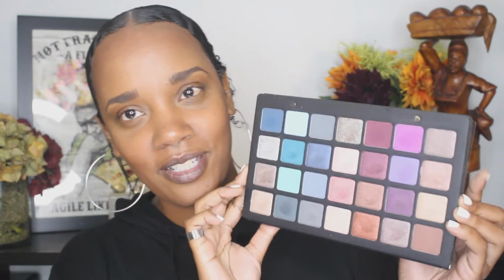You guys, I remember seeing this palette on Sephora and I'm thinking, why in the hell does this palette cost so much? And then as I started to dive into makeup and really learn about different brands and quality, I was like, still expensive, but that's why it costs so much. What am I raving about, y'all? My very first Natasha Denona palette.